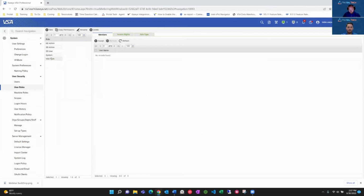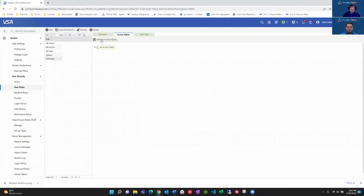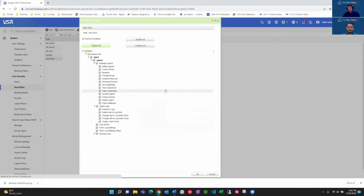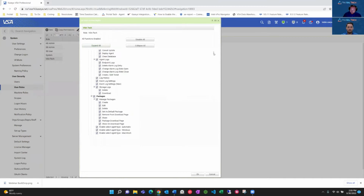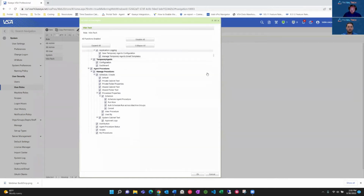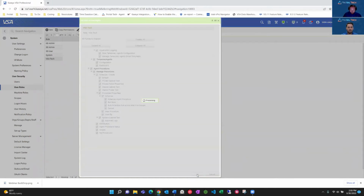Once that's created, go ahead and select your new role that you just created. Head over to the tab called Access Rights and select Set Your Role Access Rights. This does take a moment to load, as some of you may know. Once it does, select Expand All. And from here, you're going to be able to see all the different permissions that you can set in here. There's a lot of them, a lot of them. I'm not going to get into what all of these do today, but do know that there are a ton in here that you can set up. So we're going to do OK.